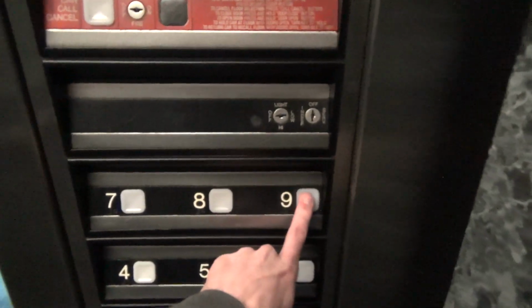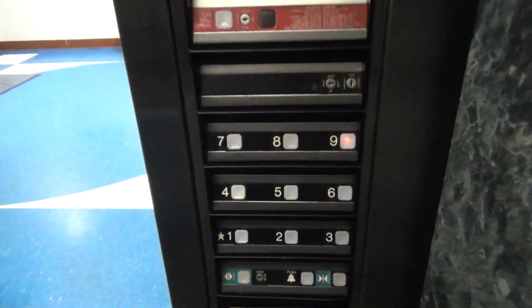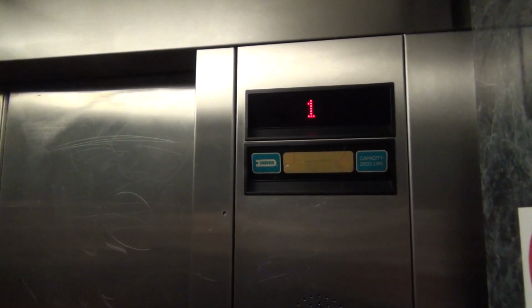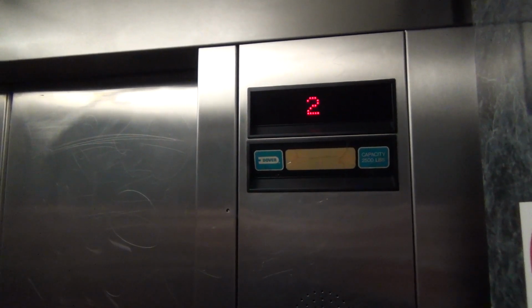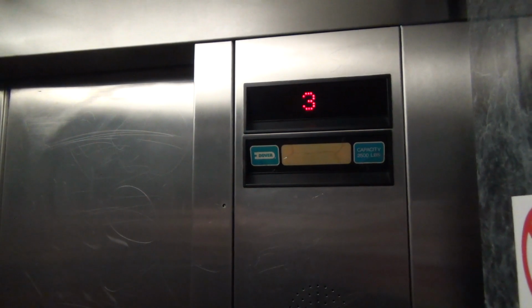Good. Cool. We're gonna go up to 9. Don't make this stop, Jeff. I don't want to be stuck in here. These are so small. This one sounds like a microwave. If we really want to wish for it, we can wish for the fan to go away. We're gonna have to go somewhere where they're like outdoor elevators.